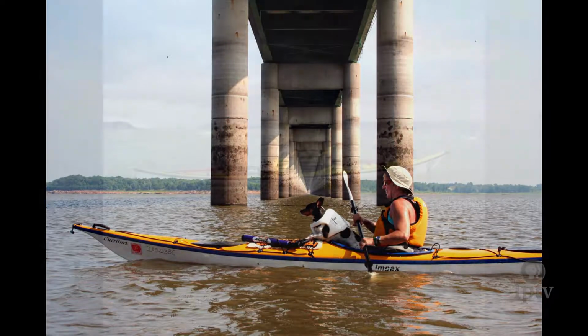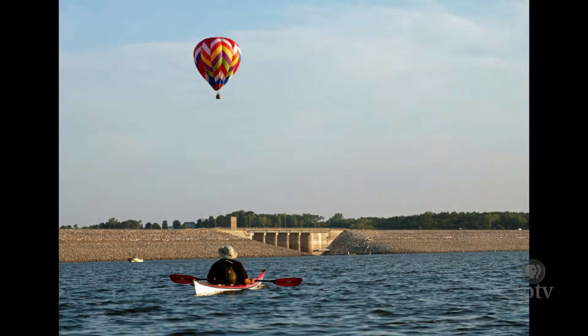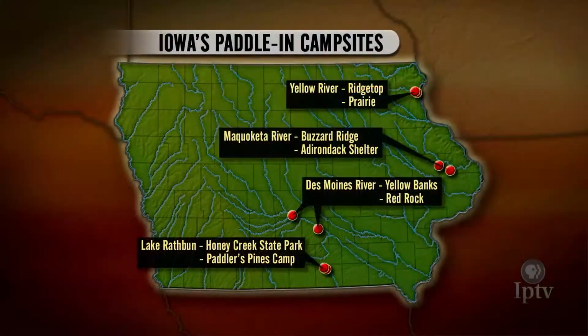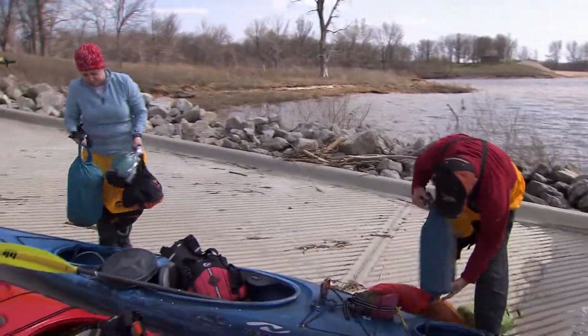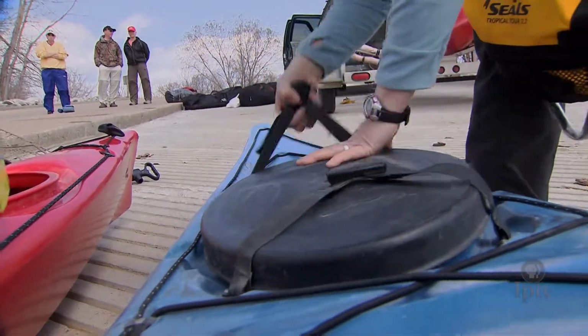Kayaker Diane Lowry has taken photographs of paddlers having fun in every season at Lake Red Rock. She's an active volunteer and advocate for the lake's first paddle-in campsite, one of just a handful of paddle-only sites along Iowa waterways. Paddle-in means no cars allowed, so campers must load up their kayaks with their tents, sleeping bags, food, water, and whatever else they might need, and paddle to the campground.